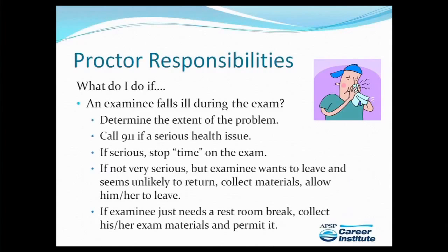If someone were to collapse or become obviously very ill, you should not hesitate to call 911 or send another student out to get help. Instruct the other students to turn their papers over and remain silent, lending assistance as requested. Obviously, this could be a dire situation, so your first priority must be the ill examinee.